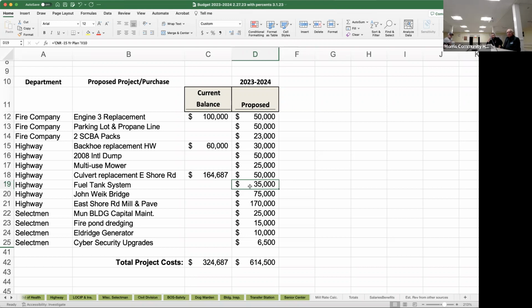I wish we could fund it all right now, but there are other things. The John White Bridge is another 1940s bridge that we've got to start saving up for. It's another one where the water is actually running underneath the pipe versus going through it. We've got to keep up with this stuff. We don't want catastrophic failures and then be stuck doing things right now versus planning for it.